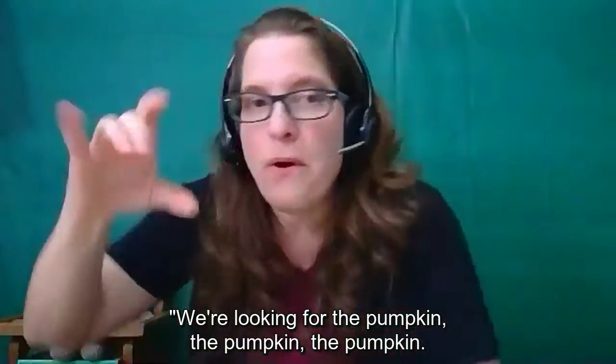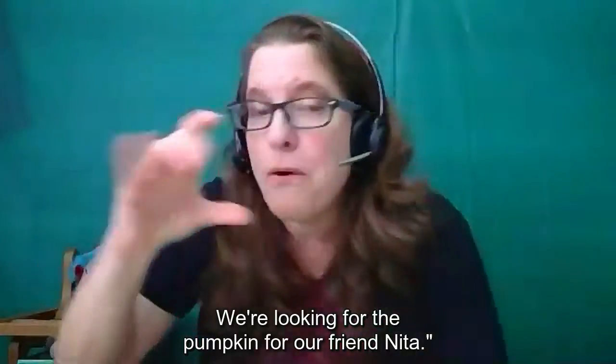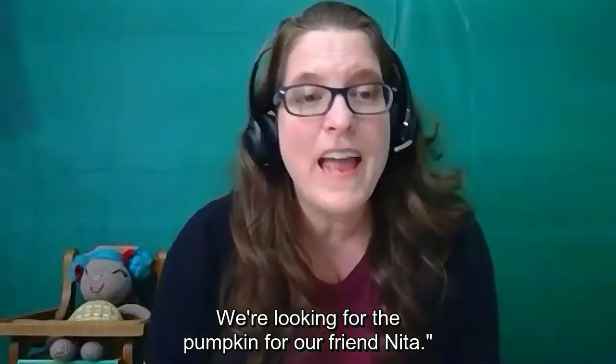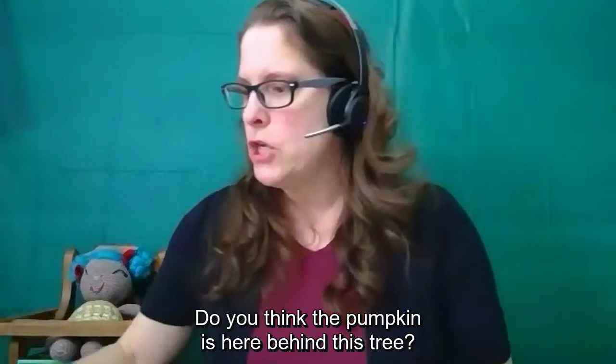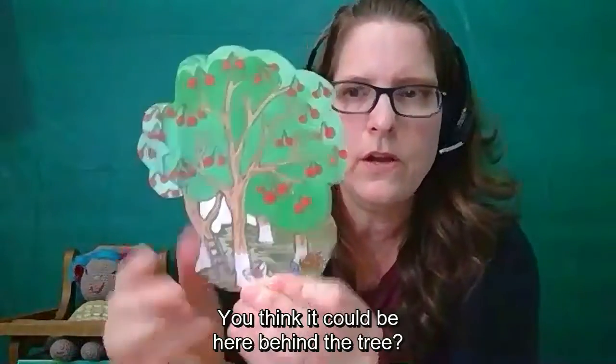We're looking for the pumpkin, the pumpkin, the pumpkin. We're looking for the pumpkin for our friend Nita. All right, let's see. Do you think the pumpkin is here behind this tree? Do you think it could be here behind the tree?